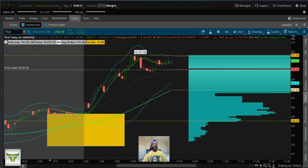So in pre-market you have it. So you see me right here, I drew the box. What is the box? The box is price action. The box is volume, the box is volatility, and the box is support and resistance. That comprises the box.